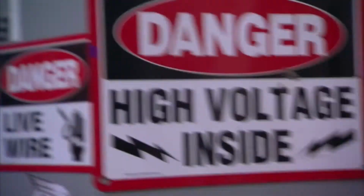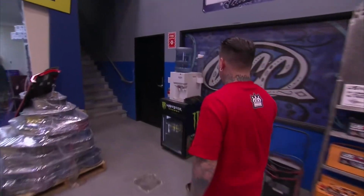I got the whole team assembled in the conference room right now. I'm gonna sit down with them, go over the build schedule, make sure everybody's on the same page, and get this car finished. So I want to do a quick meeting to kind of get everybody up to speed and put a plan together. I feel like we're losing control a little bit.